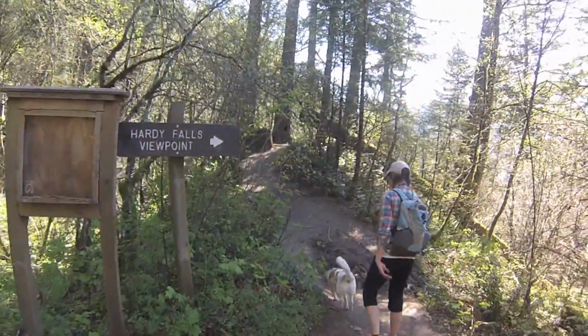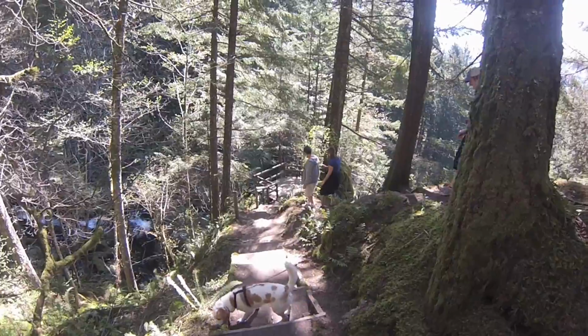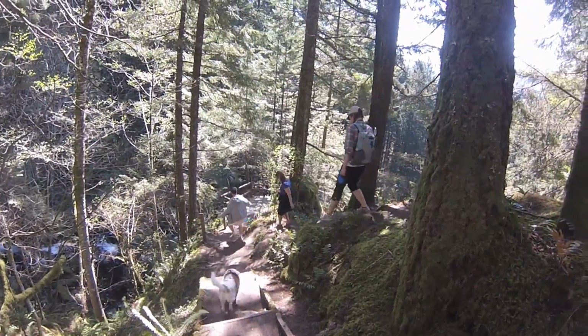Taking this side trail will trek you down about 100 yards of somewhat steep terrain to what I feel is a disappointing view of Hardy Creek and Falls.